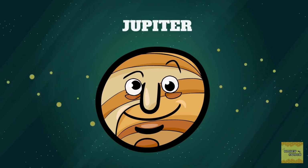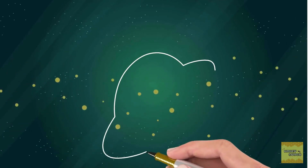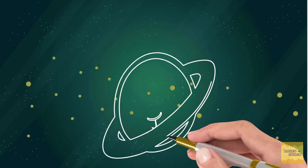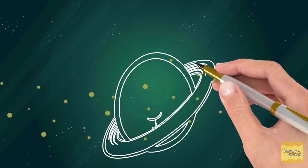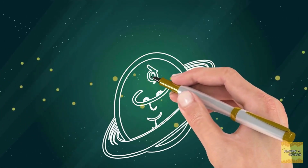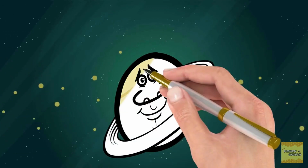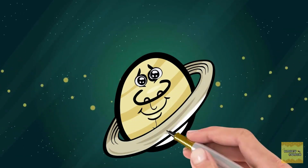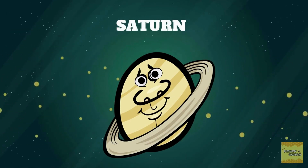Jupiter. This is the biggest planet in our solar system. Saturn. It has a ring around it.